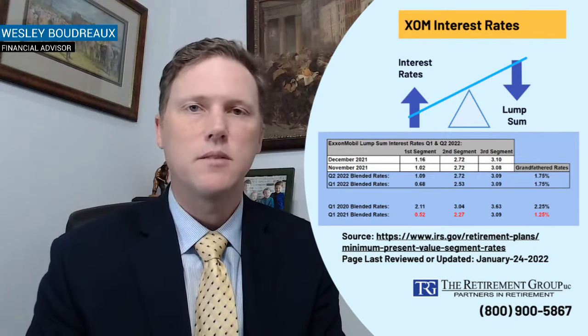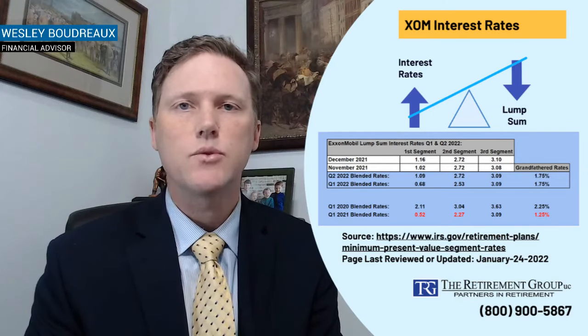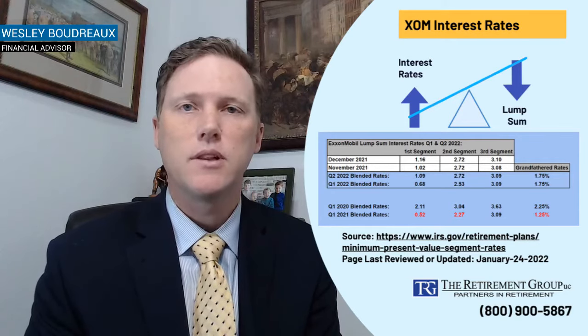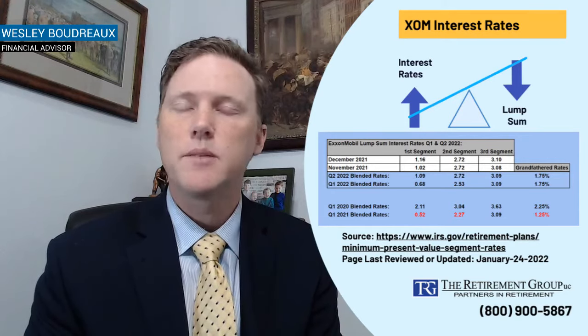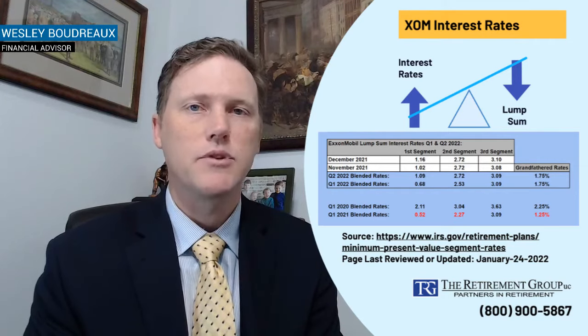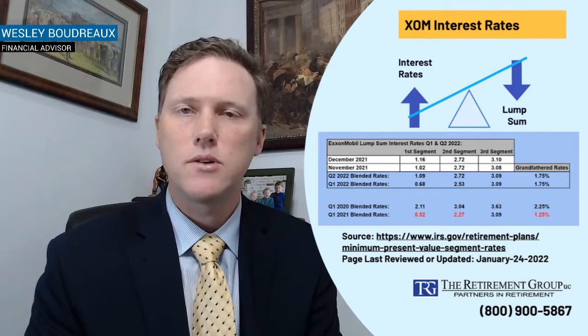For good or bad, thanks to the pandemic, it's driven down interest rates, which has driven up a lot of your ExxonMobil pension lump sum calculations over the last 2 years or so. However, we're at a point where we're seeing those start to transition and interest rates starting to move up, and we're starting to see a decline in the lump sum. So that's what we're going to talk about today.